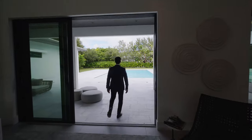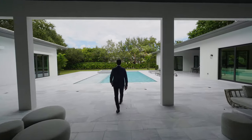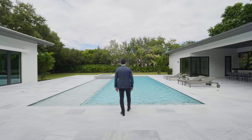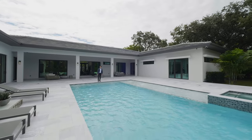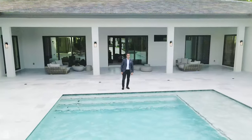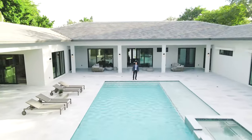To enjoy the South Florida lifestyle that would be yours, let's take you to the heated saltwater pool that has a jacuzzi, LED lighting, and ice white tumbled marble for you to have a fun experience outdoors with those you care about.